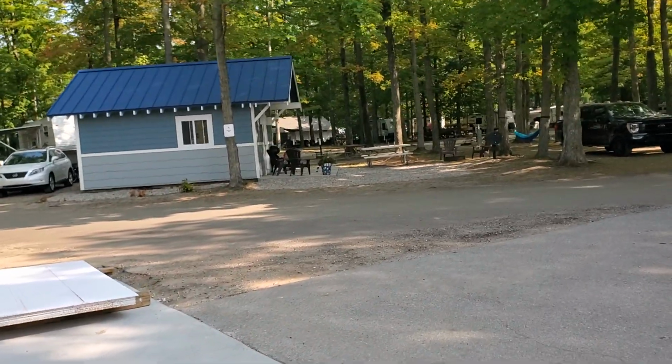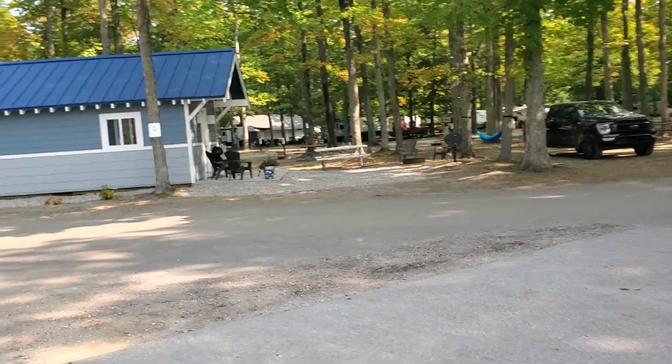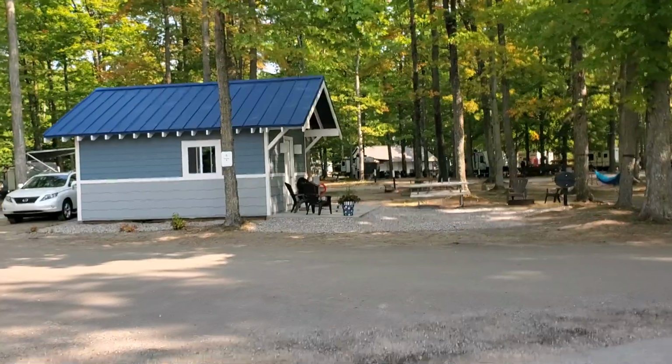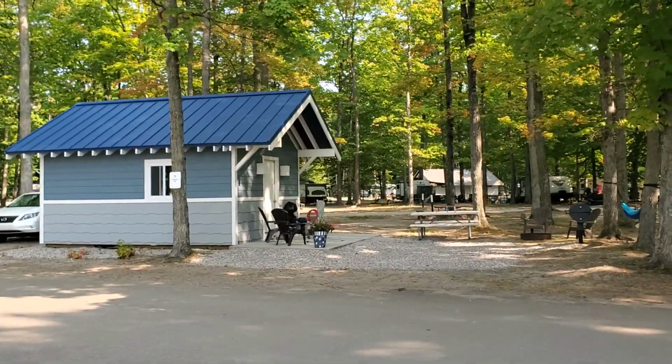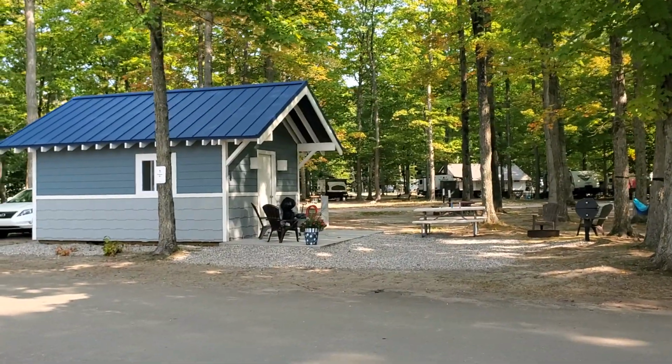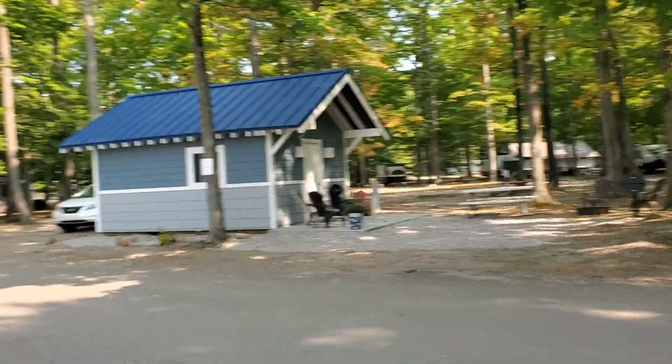And then this is one of the bunkhouses that Jim was talking about. The bunkhouses are new this year, and they have been really popular this year, and in terms of bookings for next year, the bunkhouses are going quickly. People love them.